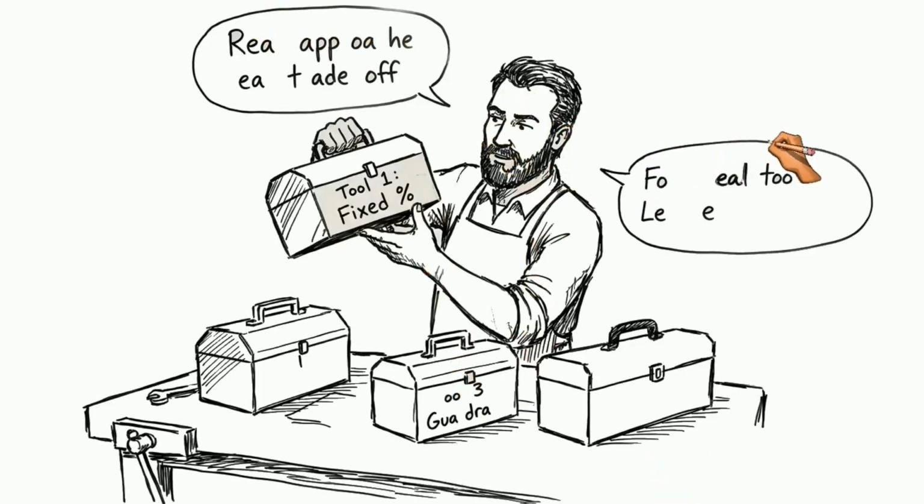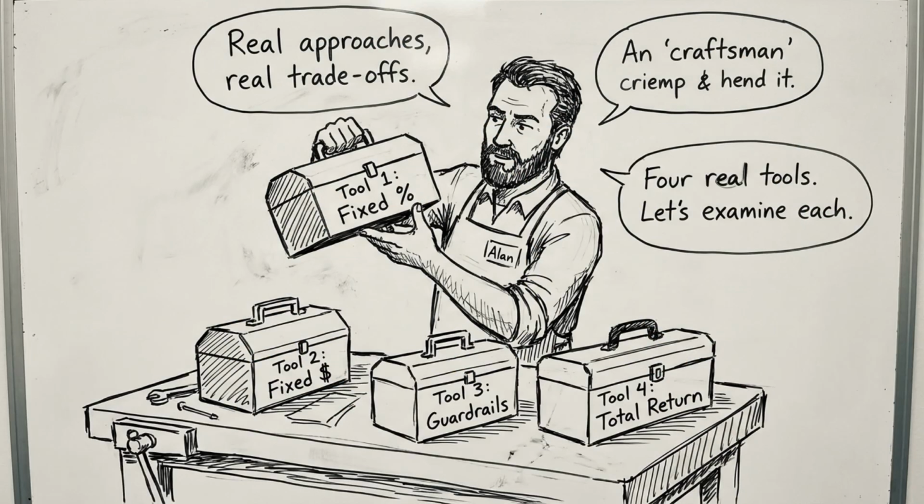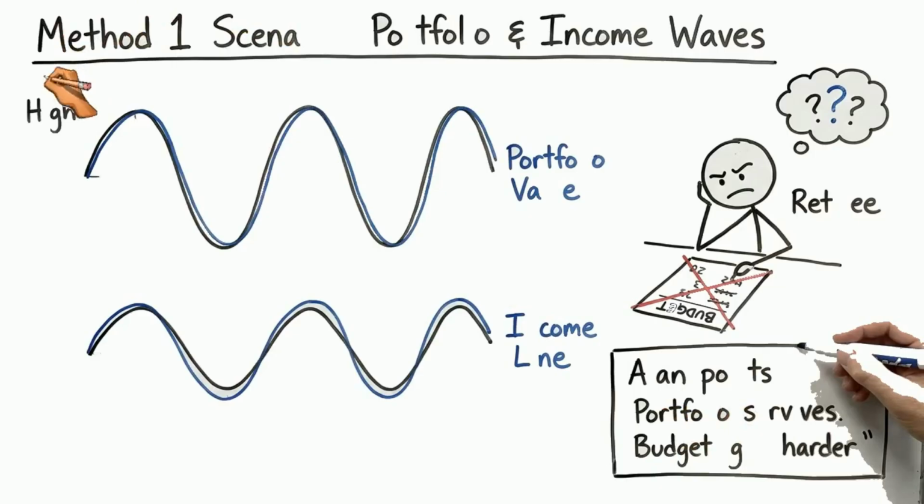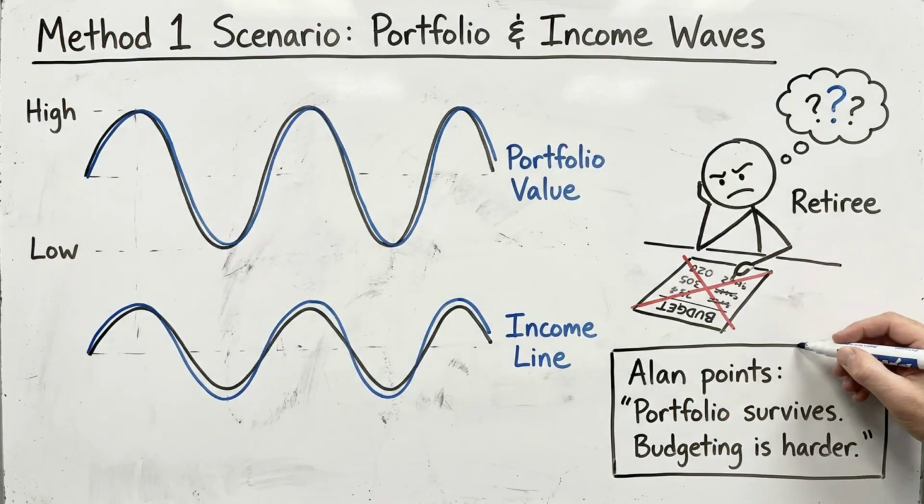Now, let us compare 4 withdrawal methods that retirees use in practice. Not just the academic 4% rule, but the real approaches people implement. Method 1. The fixed percentage method. Withdraw a fixed percentage of your current portfolio value each year. Say 4% of whatever the portfolio is worth that year.